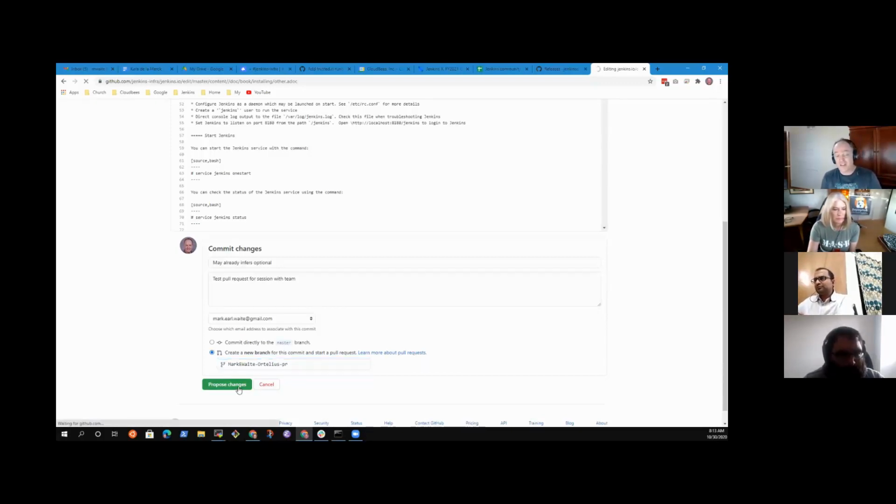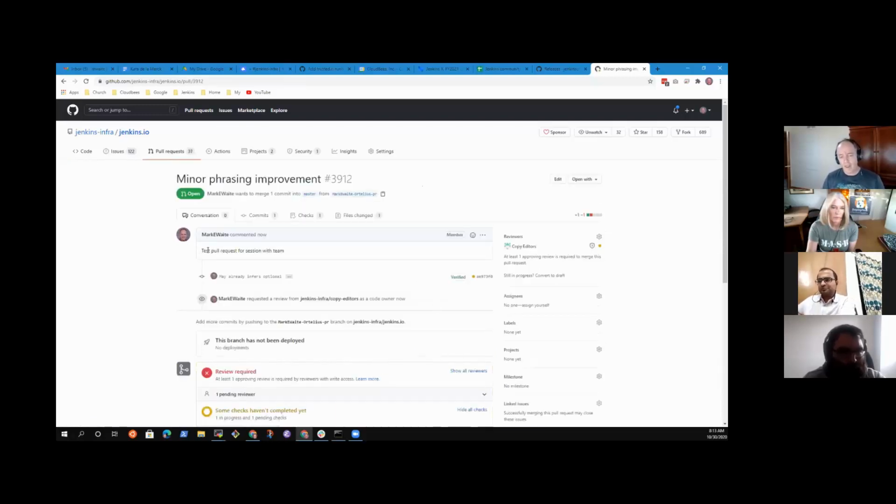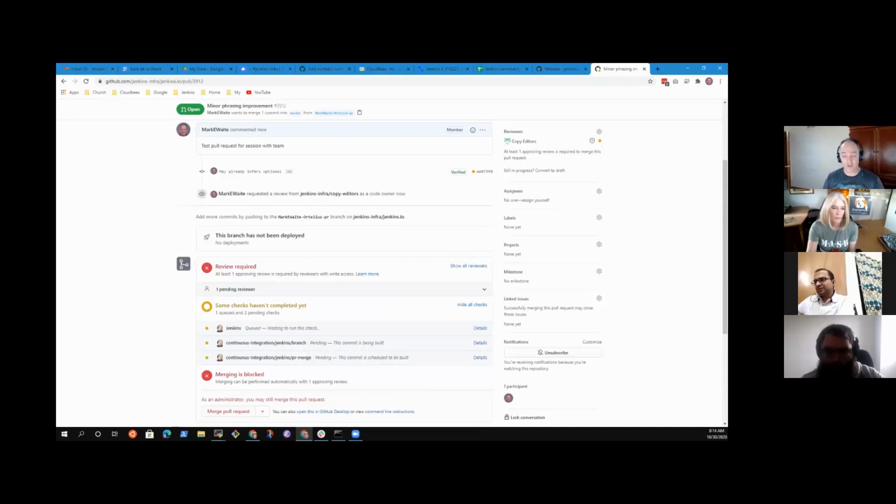So propose the changes. Now, this is no different a workflow than you'll be used to for any GitHub repository. This is just getting something started so we can talk about it. So, minor phrasing improvement. And this is the GitHub pull request. The useful things are going to start happening now. So I create the pull request. And just like in your environment, that gets detected by some CI server, and it starts to build that pull request as part of its evaluation.